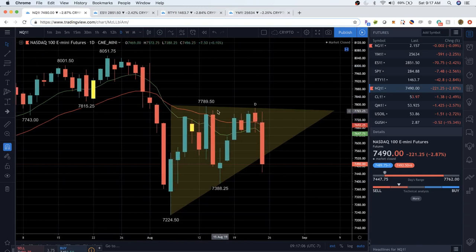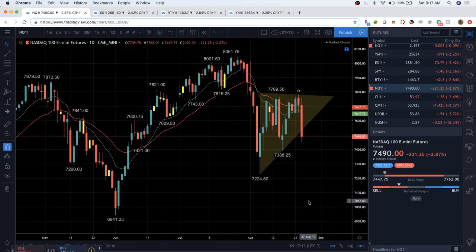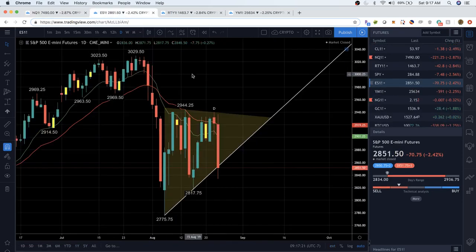So our key resistance to break on NASDAQ is 7789.50 and key support is 7388.25. If we lose 7224.50, we're looking down at our December lows at 6941.25.